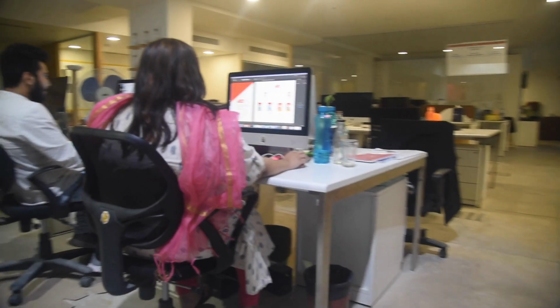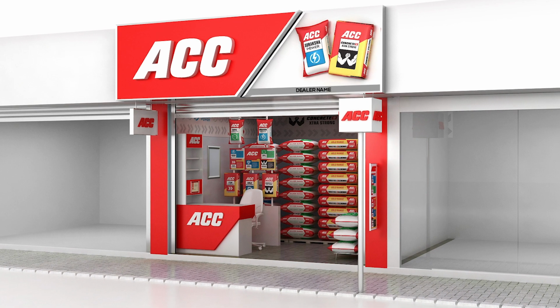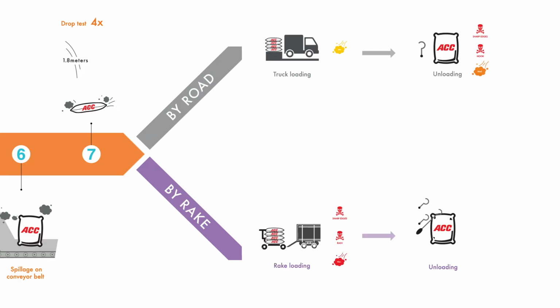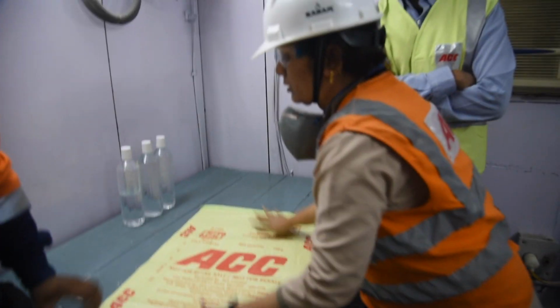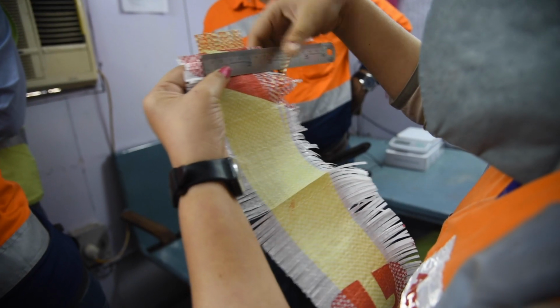Simple, right? Except that we also redesigned the brand architecture, the retail experience, the loading tools, intervened on filling station issues, and a whole lot more. We changed the weave of the bags because different weaves have different strengths, and we found a stronger mesh weave.